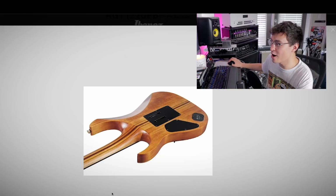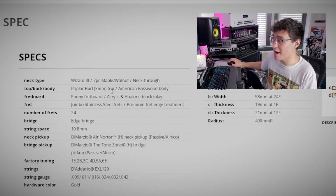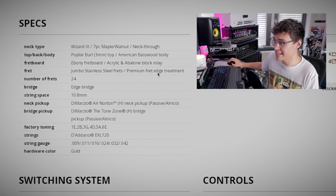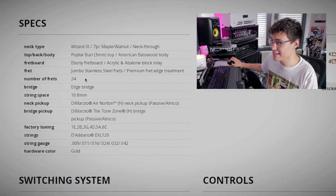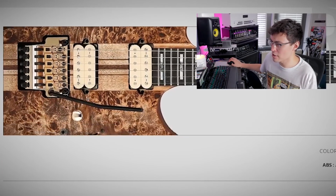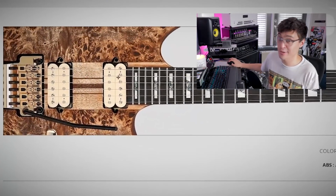So what do we have here? Oh, it's Neck-Thru too. Nice. 7-piece maple walnut Neck-Thru, poplar burl 3mm top on the basswood body. Jumbo stainless steel, premium fret edge treatment, nice ebony fingerboard, acrylic and abalone block inlay. Cool. And the pickups are DiMarzio's: a Tone Zone in the bridge and an Air Norton in the neck.